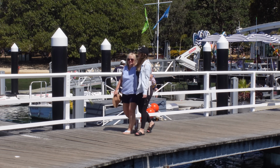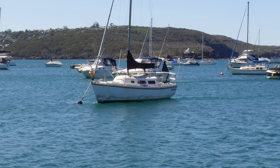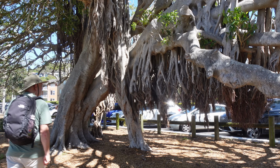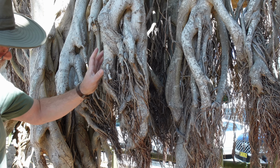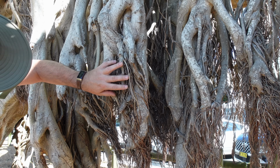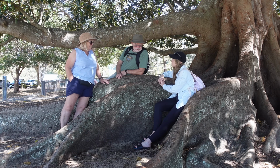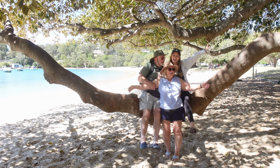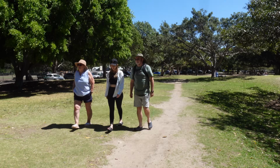We head over to the harbour to have a quick look at the boats. At the other side of the harbour, I'm fascinated by the trees. This one is growing roots from its branches. This one makes a good meeting place. And this makes a good seat, but not for little uns. It's time to head back to the apartment.